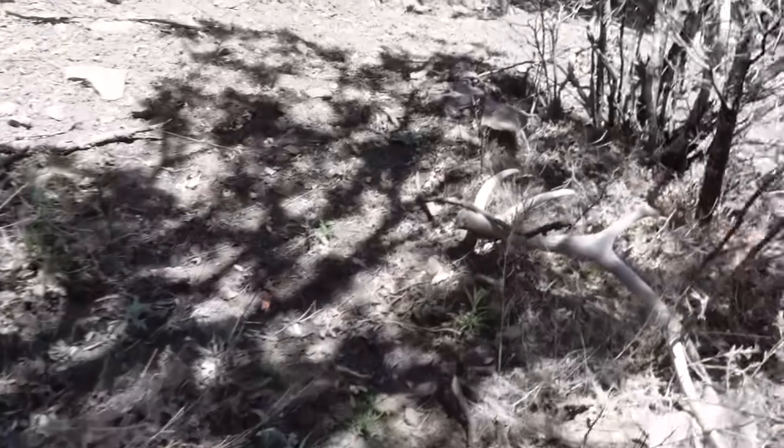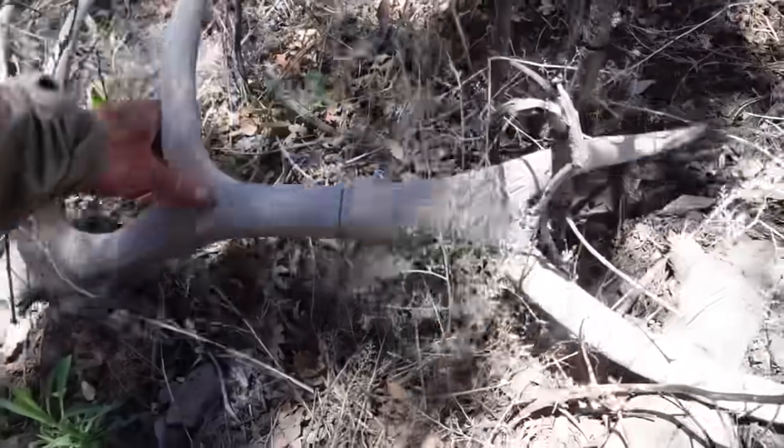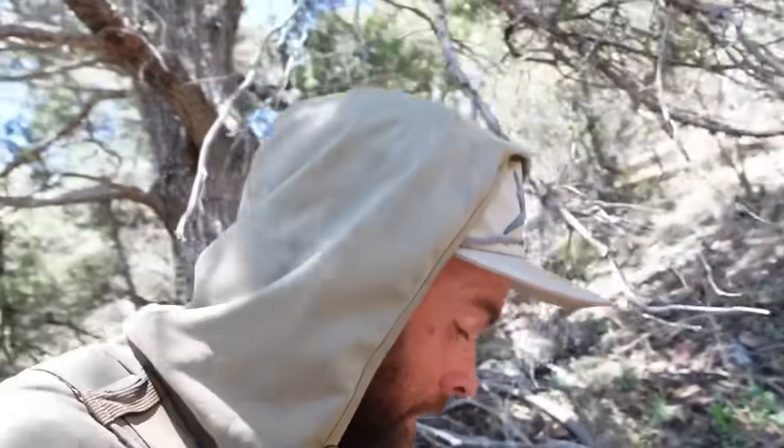Dang it. Why can I not find more browns? Gosh dang. There's sign everywhere in here. I don't know if the bulls pass through here after they shed or the herd of cows and calves push through here, but tons of sign, just not many brown.